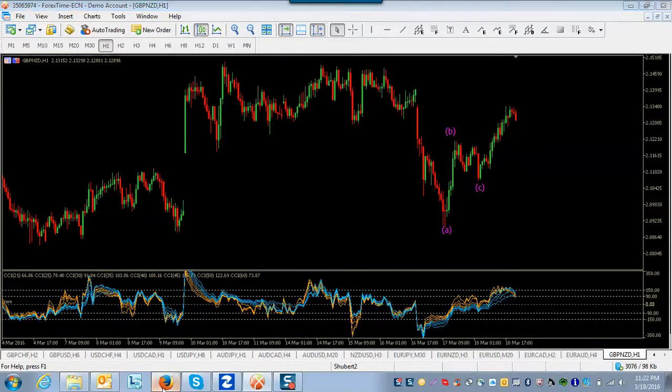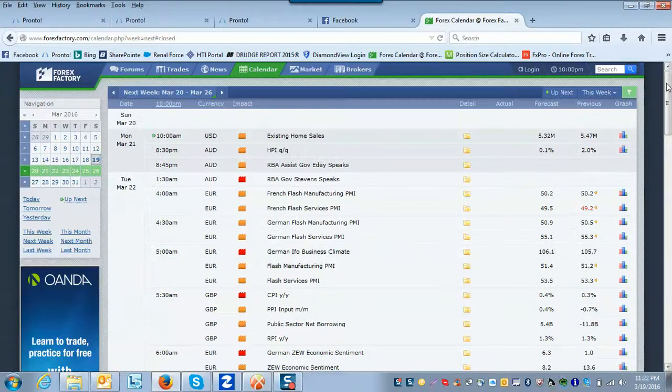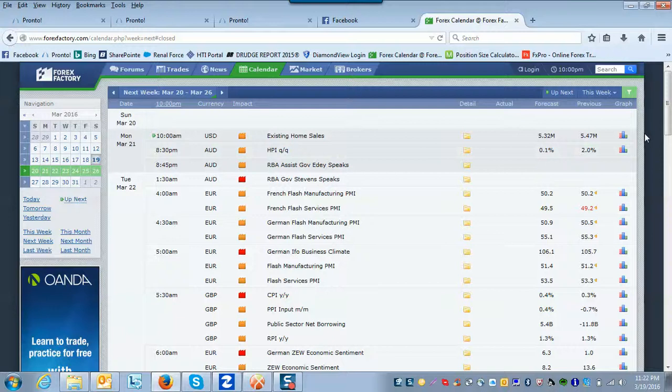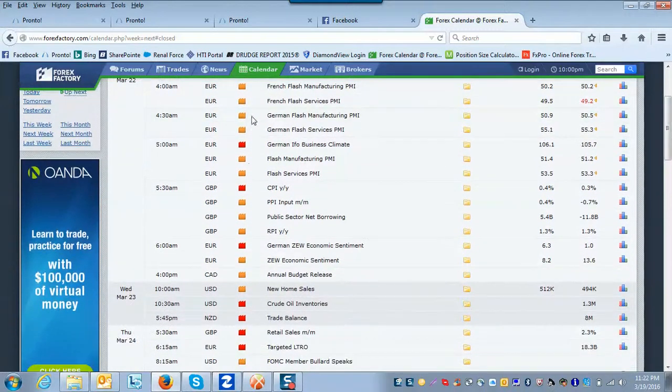Just looking at the calendar really quick. Again, not a lot going on. There's a lot of orange on here, but I don't know how well these will move the market. This RBA Stevens doesn't really look like he's talking about monetary policy. He's just talking about global financial Australian securities. I'm not expecting that's going to move anything. But any one of these euro ones, although they're not really big, like this German IFO business climate, which they show in red. I don't remember this one really being a market mover, but any of these could be a potential to end the corrections on the euro pairs.